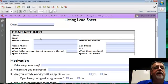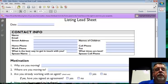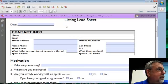So you want their name, their email. By the way, you could deliver some of this by email, but the book is better. Street address, phone, work, best way to get in touch with you, spouse's name, spouse's cell phone. Now, I actually had an agent who was almost suicidal. She had been farming an area. Somebody called and said, I want to sell my home. Great. When would you like to meet? Tuesday, 7 o'clock. Wonderful. I'll be there. She hung up, and then realized that she hadn't gotten their name, address, or phone number. So you want to have a form like this handy.